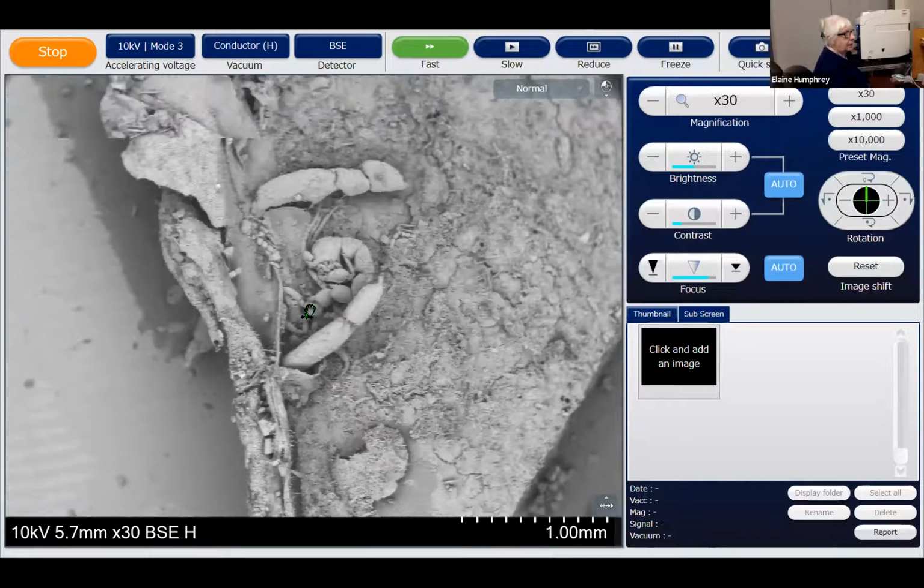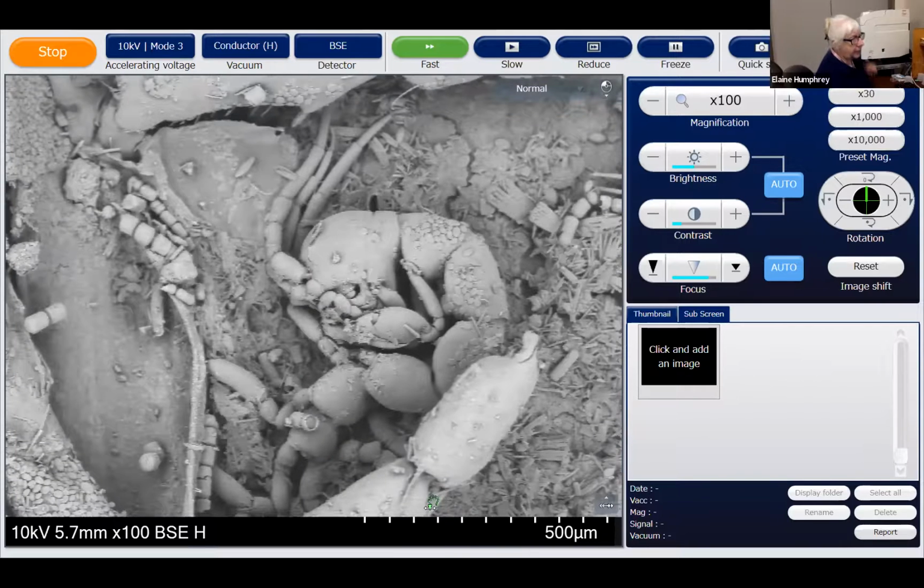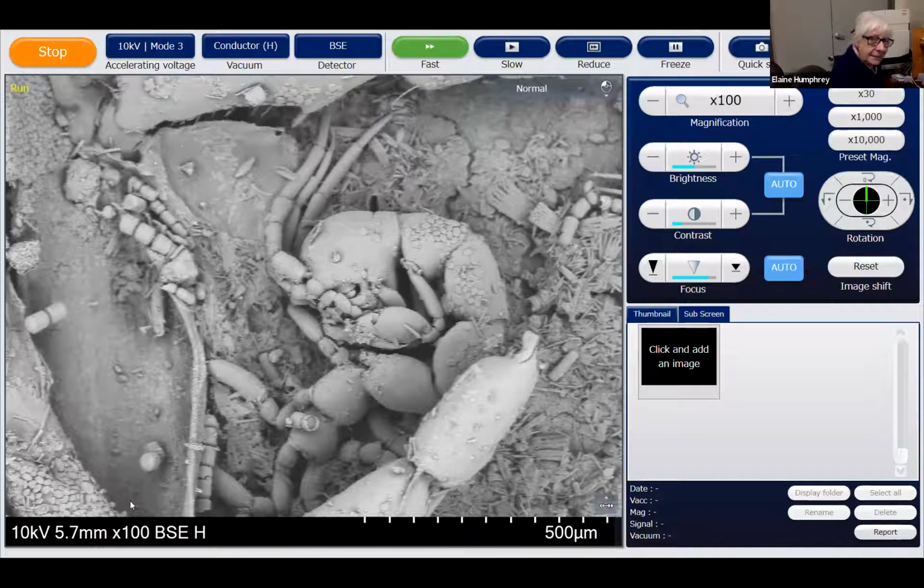Well, let's have a look. If I take him up. So now the scale bar reads 500 micrometers. So 1,000 micrometers in a millimeter. So that's half a millimeter.